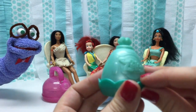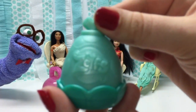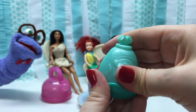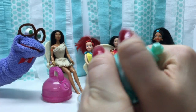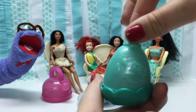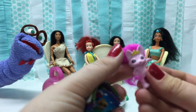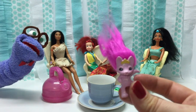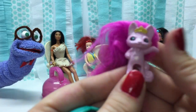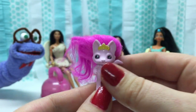All right, get the wrapper off, guys. So you can see, this Zelf comes in an awesome little plastic green container. Looks like we just take the top off. Here we go. What is that? Oh, look at this. Whoa, look at that long hair. Really sparkly. This is a super cool Zelf.